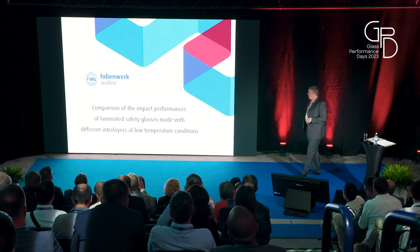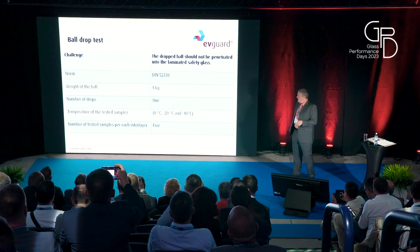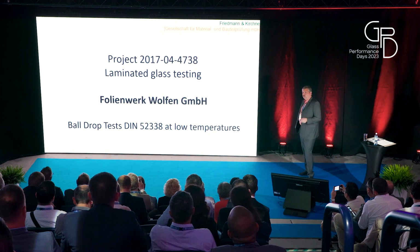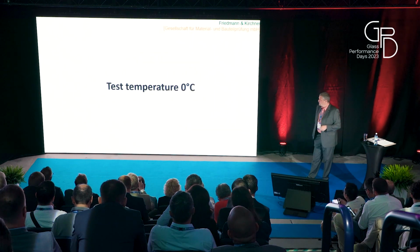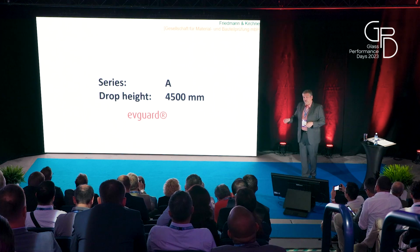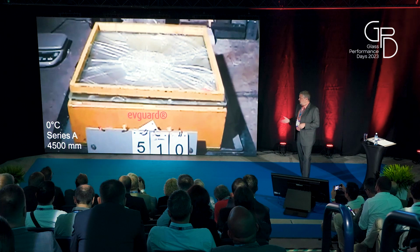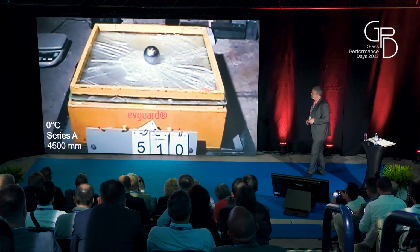In every case, we have done 5 tests per material, and we were looking for different temperatures, in this case at cold temperatures. This test was done together with Friedmann Kirchner, an institute in Germany. Let's start with 0 degrees C. Drop height in this case, 4.5 meter. The film used was an EVA film. Okay, ball is falling down, not falling through, passed.